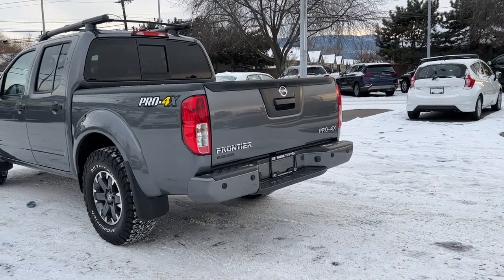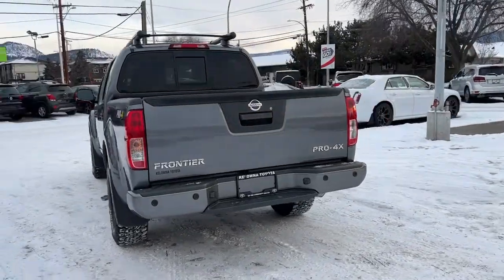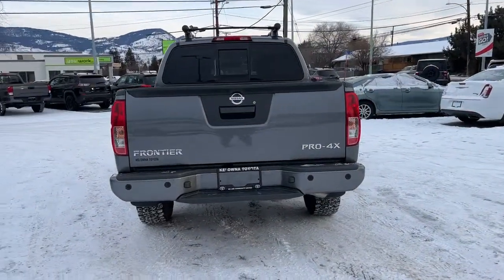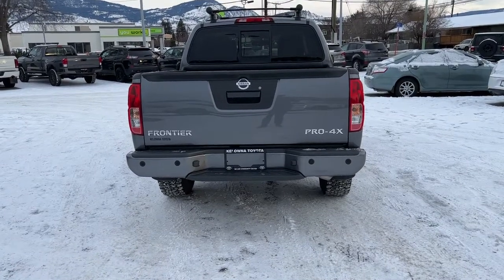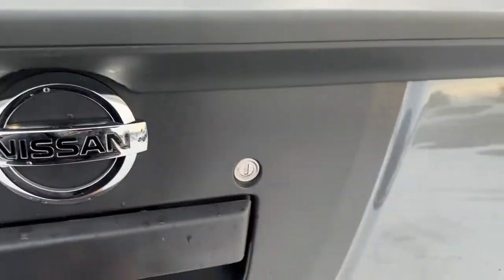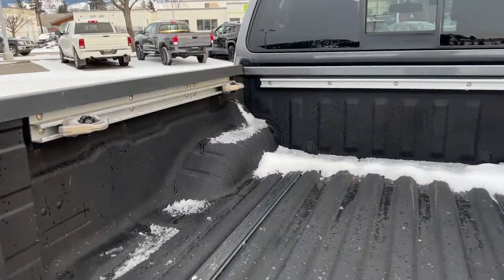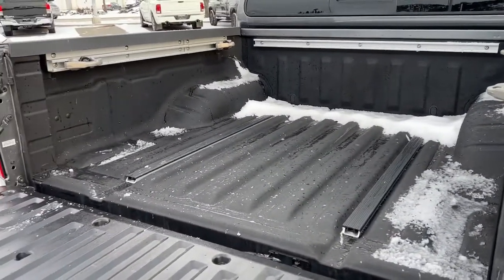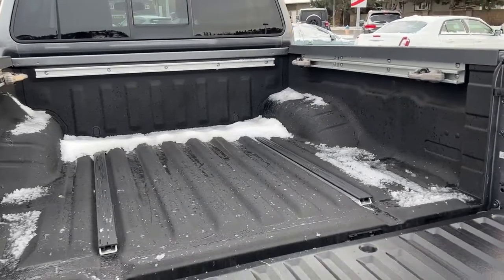Around back, we can see our Pro-4X badging on the side and also on the back, plus our Frontier and Nissan badging as well. We've got the nice color matched bumper. And coming on up, this is a lockable tailgate, by the way. We can open it up and check out this really nice composite bed in the truck with your tie-down cargo secure bits and pieces.